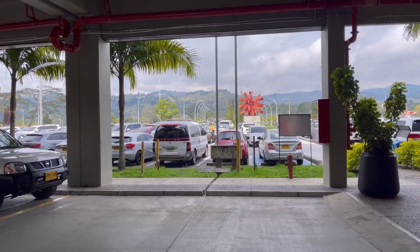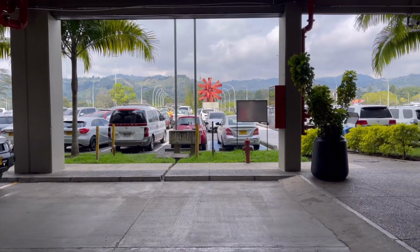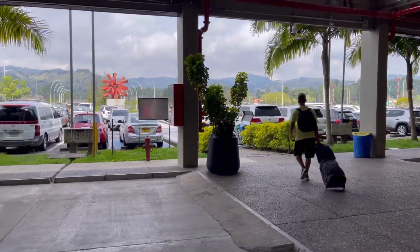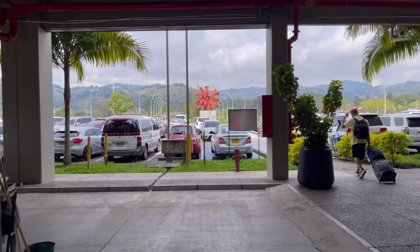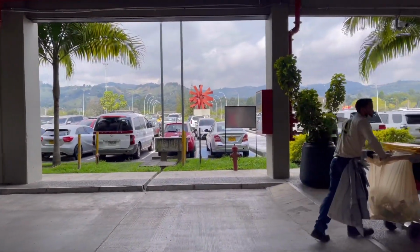Hey guys, so when you arrive in Medellin, the airport is actually outside of Medellin. It's about 45 minutes away. We're in Rio Negro, and that's where the international airport's at. So when you arrive, this is exactly where you will be arriving at. And then it's about a 45-minute drive down to Medellin.